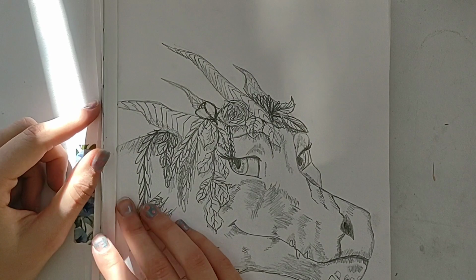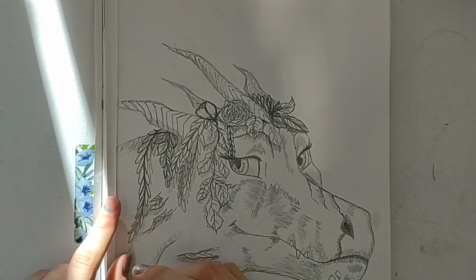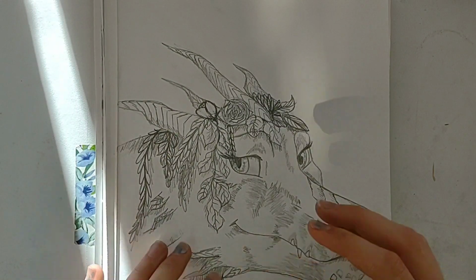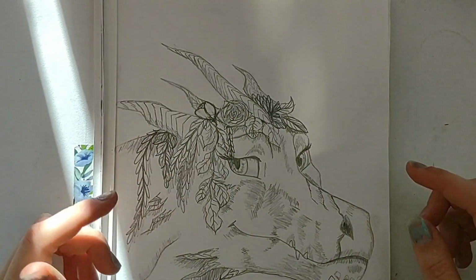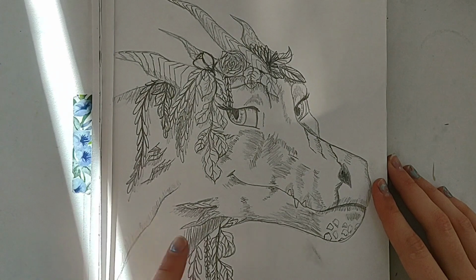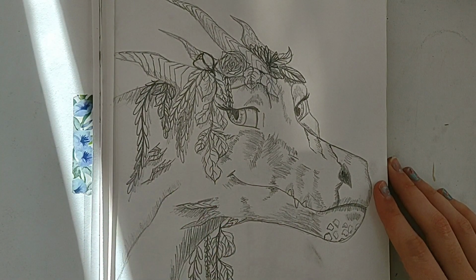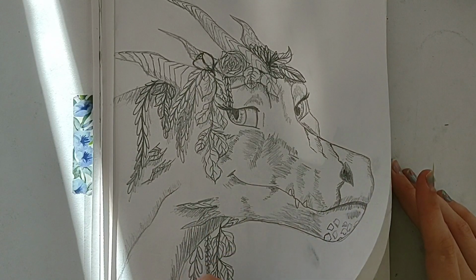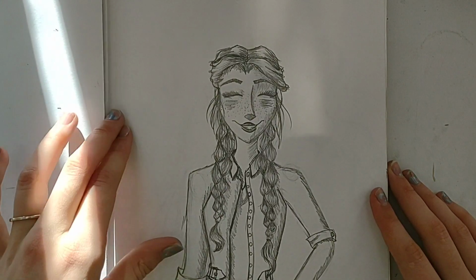Okay, here, more missing pages. This was for the stickers on the front of the thing. So that's where all the missing pages were. This was, I found a reference on Pinterest or something like that, and I just really liked the expression and the leaves, but you can kind of tell that my art style got better from this point on. And it's still going to get better, hopefully.